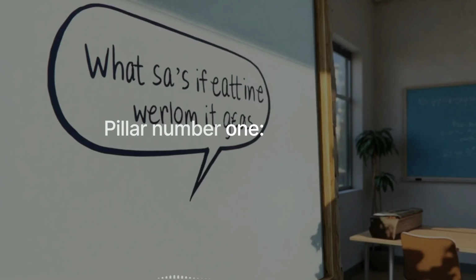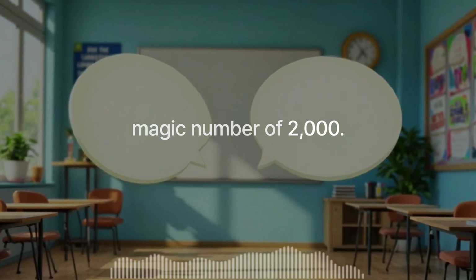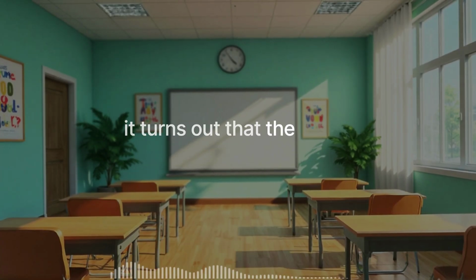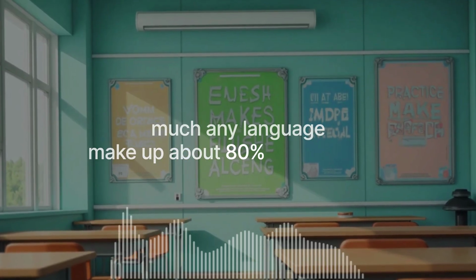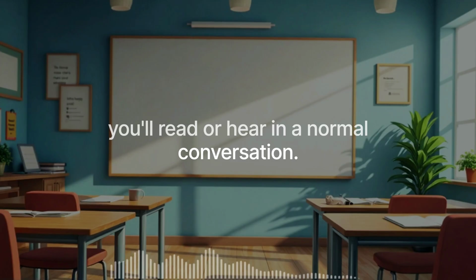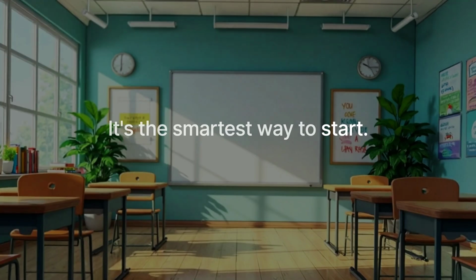Pillar number 1, vocabulary. And your first goal is this magic number of 2,000. Now, why 2,000? Well, it turns out that the 2,000 most common words in pretty much any language make up about 80% of everything you'll read or hear in a normal conversation. That is a massive return on your investment. It's the smartest way to start.